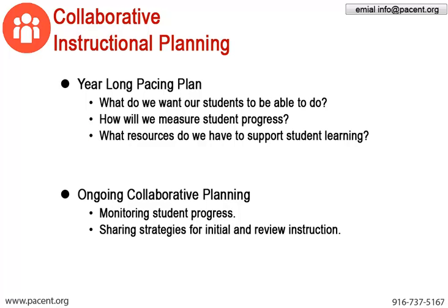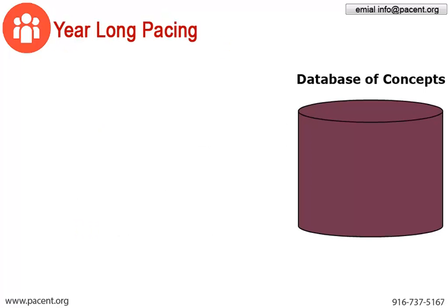Ongoing collaborative planning provides teachers with the opportunity to manage the implementation of the year-long pacing plan. This includes monitoring student progress and sharing strategies for initial and review instruction. We've made setting up a yearly pacing easy.